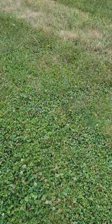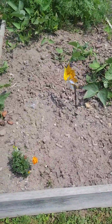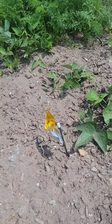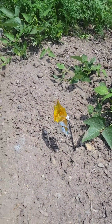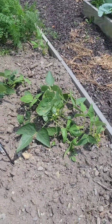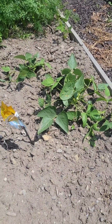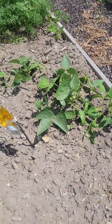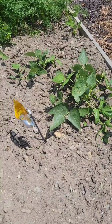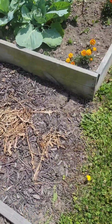But what I wanted to show you, this was supposed to be full of lima beans. As you can see, it's very, very spotty. So I would say that's probably not a real win this year. For some reason, the lima beans just did not come up. So I'll get some for several meals, but that's about it.